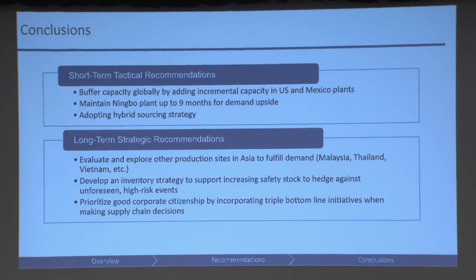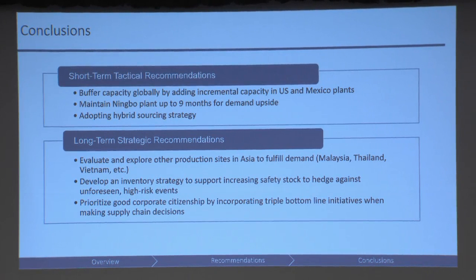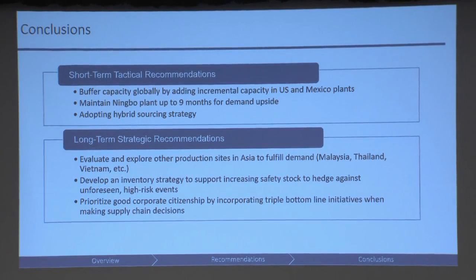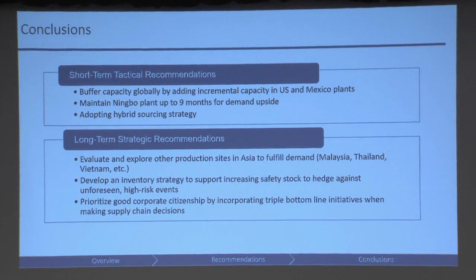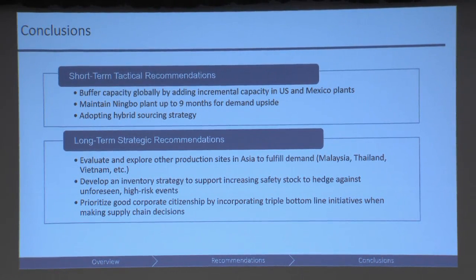Secondly, we will also develop an inventory strategy to support increasing safety stock to hedge against unforeseen high-risk scenarios in the future, which will allow us to more effectively react to a coronavirus situation. And lastly, to Jill's point, we agree that we need to prioritize good corporate citizenship and expand on the pricing and the profit approach by also looking at the triple bottom line approach of people, planet, and then profit. And this message should come from a top-down perspective where we focus on ethical sourcing, as well as fair labor practices and environmental sustainability manufacturing.